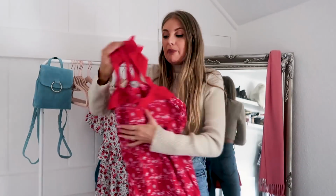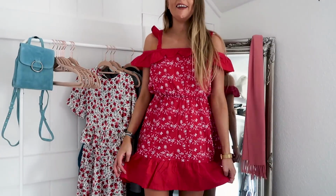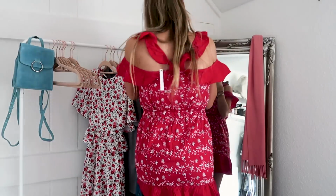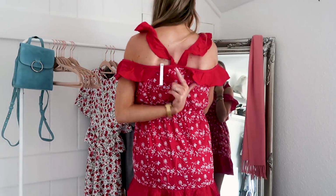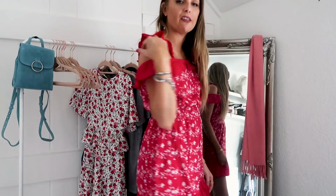This is really cute and perfect for summer. This is such a pretty dress. The colour is so beautiful. It's such a lovely kind of pinky red. It's got this really nice back strap detail. I really like it. I think you could wear it back to front if you wanted that detail at the front.